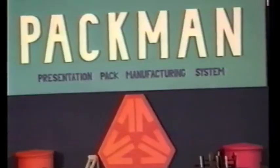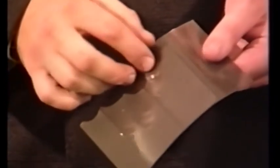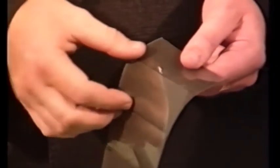So what part of it is it that your machine manufactures? Well, basically it's the backing board, which effectively looks like this. It's cardboard with a Melanex film on top of it, which forms pockets into which the stamps are placed, like so.